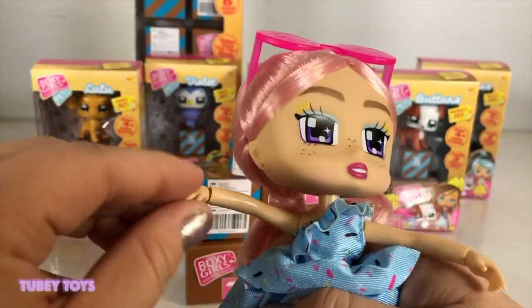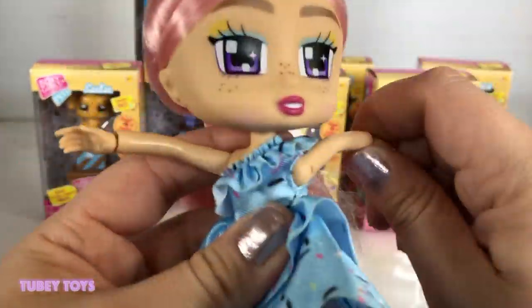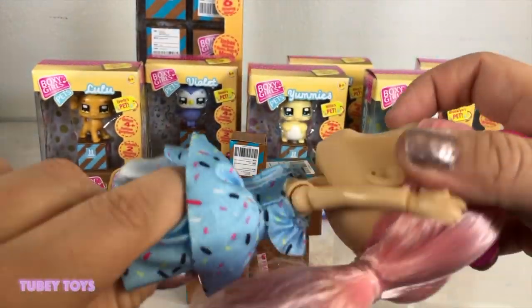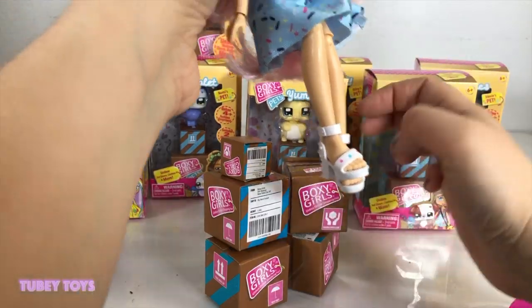Freckles on her face. She's articulated at the wrists, both wrists. And her arms and her shoulders, not at her elbow joints though. And her head can spin 360. And we, oops, sorry about that. We could seat her. Let's sit her down in her boxes.